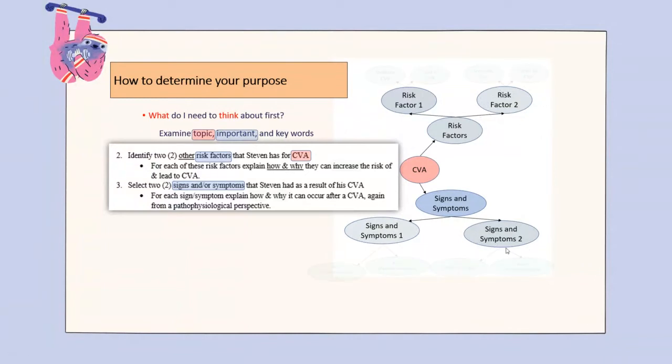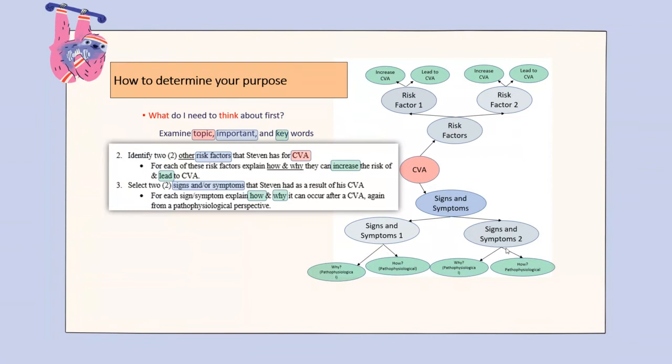Then look at the keywords. What are the keywords which you need to produce? These are the keywords which you need to produce. For every risk factor, how they increase CVA or how they lead to CVA. So 1 and 2, 1 and 2. And then for every sign and symptom, the why from a pathophysiological perspective and the how from a pathophysiological perspective.